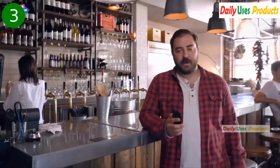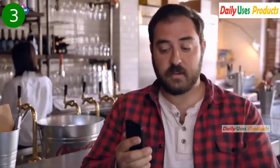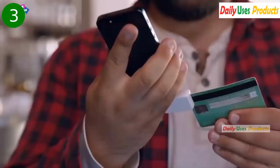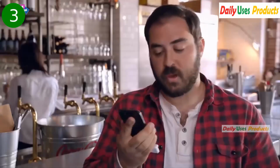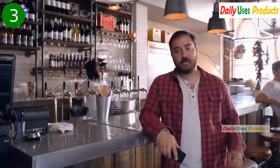How do I get my cards in my Coin, you're asking? It's a fair question. I use this thing and the Coin app to swipe them in, take a picture so I know which one it is, and that's it.